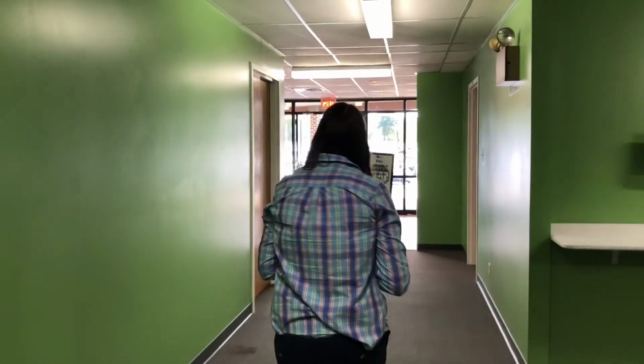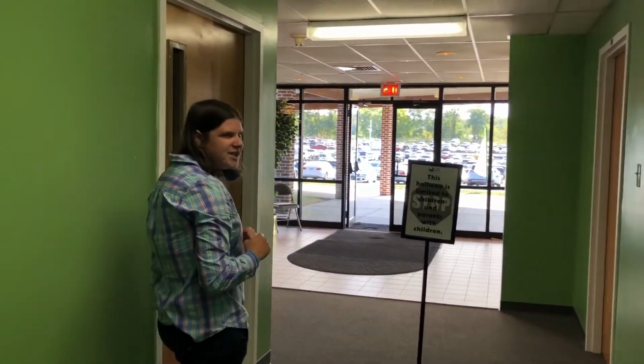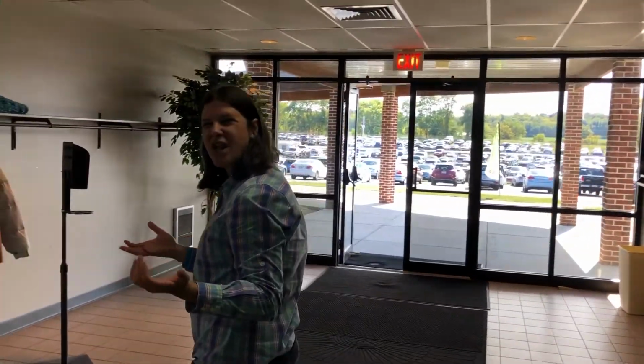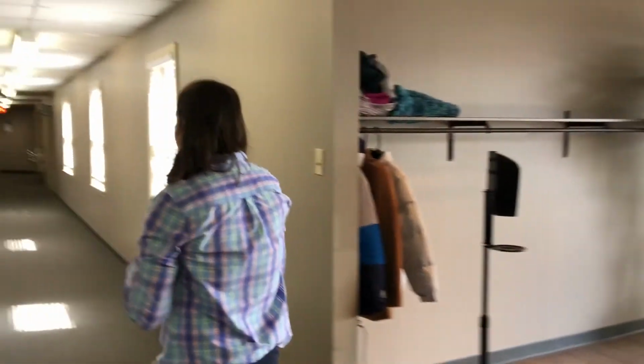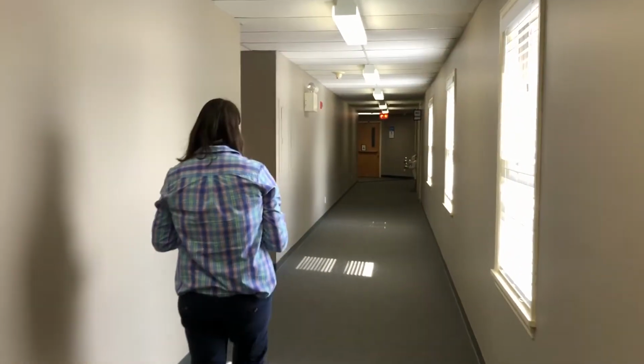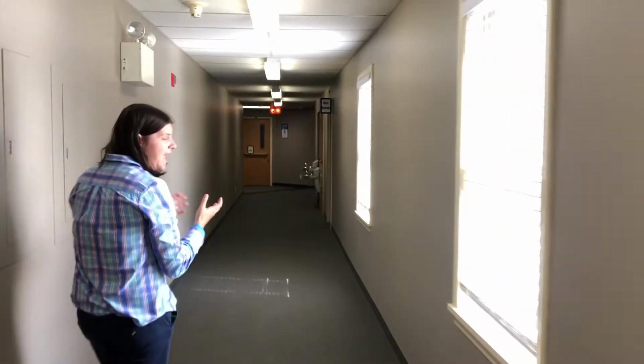So we're going to come on down this way. Just to use an example, we're going to go to the birth to age 2 hallway. Each hallway is going to look very similar, and all the procedures are the same. We're just going to walk on down here to the classrooms down this way.